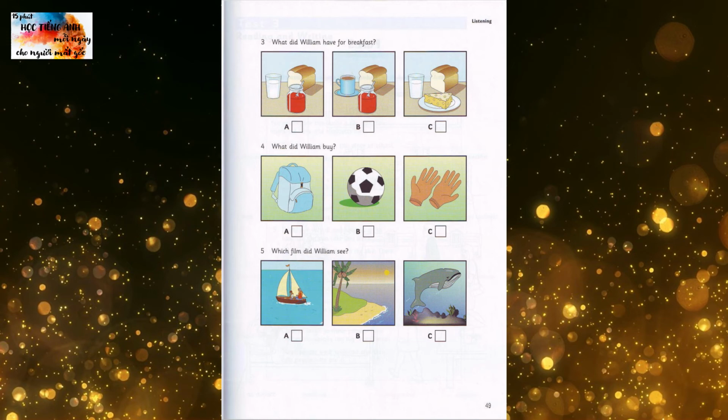5. Which film did William see? We went to see a film one night. Did you? Did you see Lost at Sea? No. We wanted to go to Coconut Island, but the cinema was full. So, what did you see? We saw The Blue Whale. It was good.